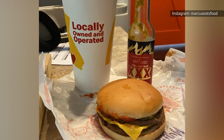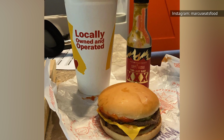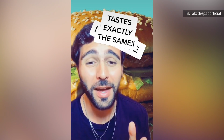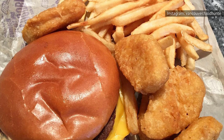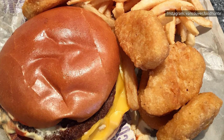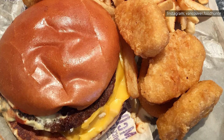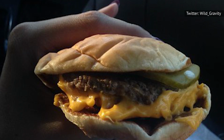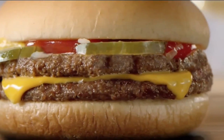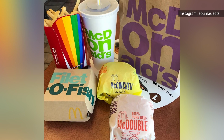You just have to order a McDouble, ask for no mustard and no ketchup, and add Mac sauce. This tastes exactly like a Big Mac, and it's half the price. Granted, as is the case with some other popular McDonald's menu hacks designed to get cheaper meals, prices vary depending on which location you're ordering from. But even if it's not exactly half the price where you live, McDouble is still cheaper than a Big Mac, which is appreciated when you're craving that flavor but lacking those funds.